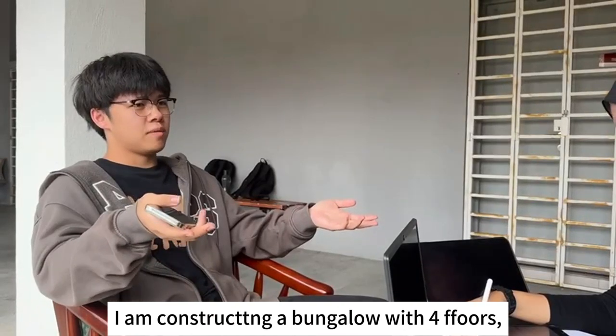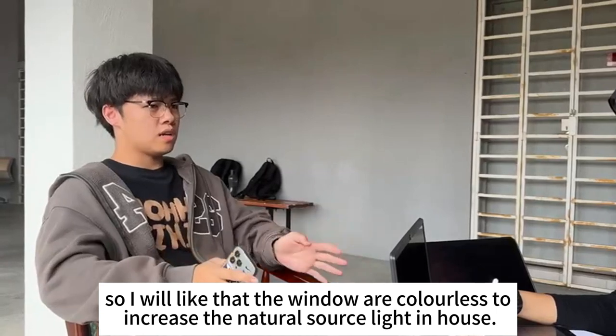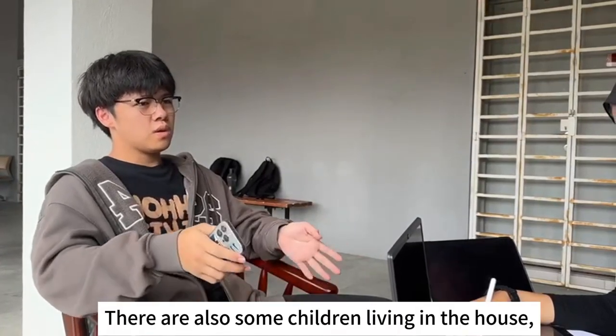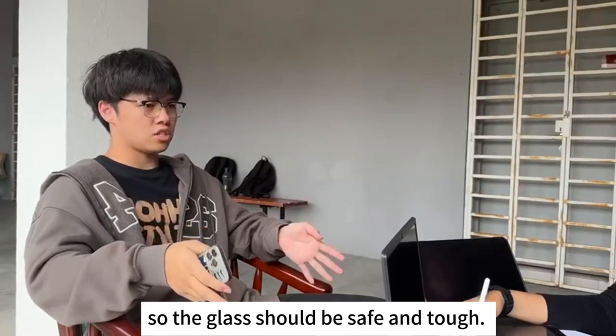I'm constructing a bungalow with 4 floors. So, I would like the windows to be colorless to increase the natural source of light in the house. There are also some children living in the house, so the glass should be safe and tough.